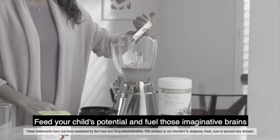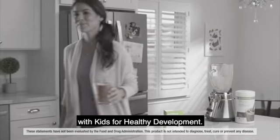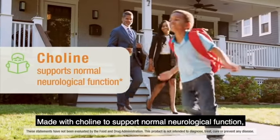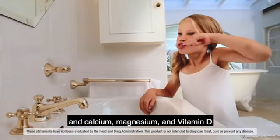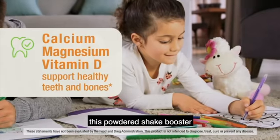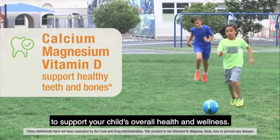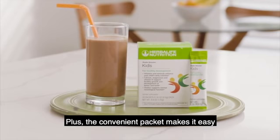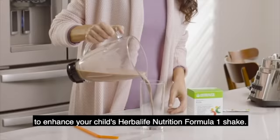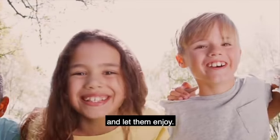Feed your child's potential and fuel those imaginative brains with Kids for Healthy Development. Made with choline to support normal neurological function and calcium, magnesium, and vitamin D to support healthy teeth and bones, this powdered shake booster provides essential everyday nutrition to support your child's overall health and wellness. Plus, the convenient packet makes it easy to enhance your child's Herbalife Nutrition Formula One shake for a healthy snack on the go. Simply boost, blend, and let them enjoy.